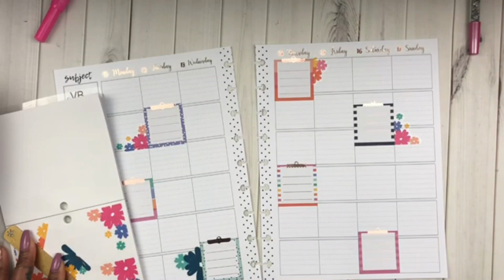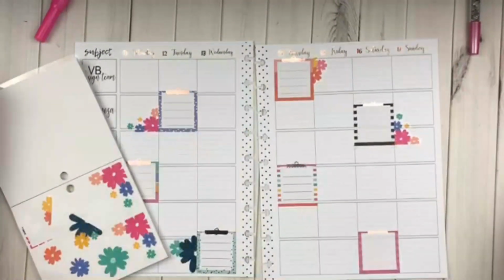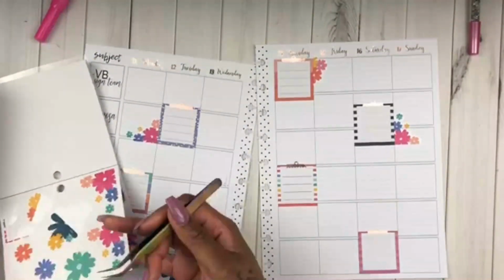And I'm going to tell y'all that whole, and I don't know if you can see me, I'm doing this off camera, but I'm cutting my flowers because I want to put them on the side of each one of these clipboards.